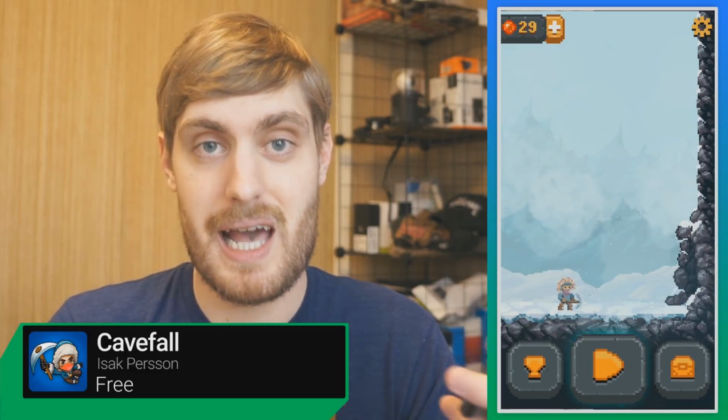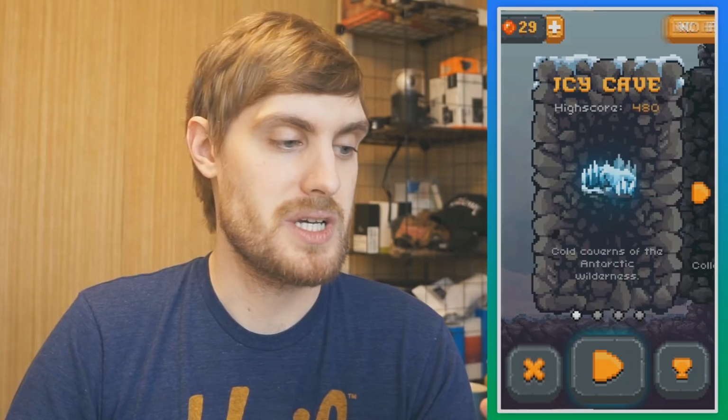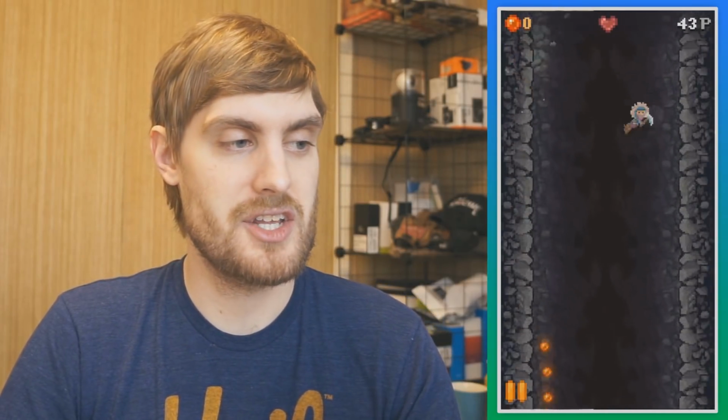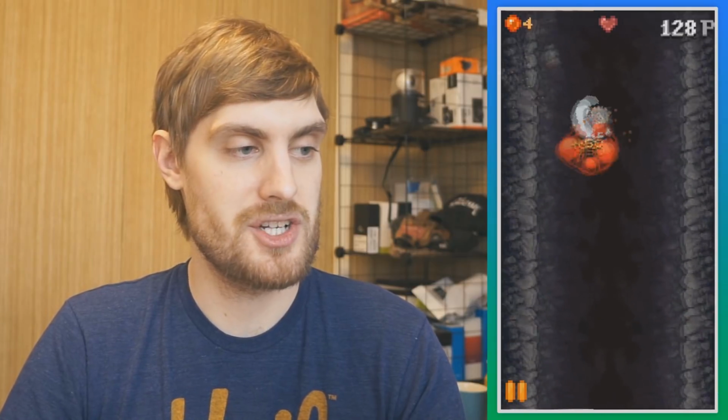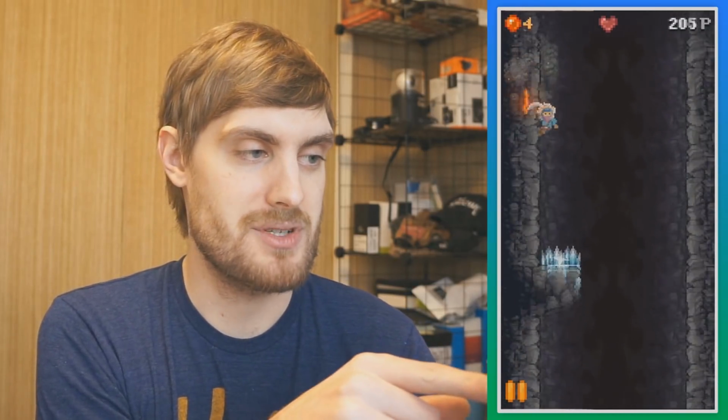Cave Fall is a very aptly named game because that's what you're doing. You're falling down a cave. So we'll get started here. All you're going to do is slide down the side, and then you can tap the screen to switch. You can also tap to attack like that. There was a bat in the middle and I tapped to swing at it.